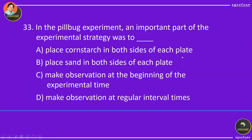In the pillbox experiments, an important part of the experimental strategy was to blank. Read this strategy carefully. Place one in both sides of each plate, no. Make observation at the beginning of the experiment, no, because you actually have to observe in interval time, not only in the beginning. Make observations at regular interval time. Yes, this is the answer.